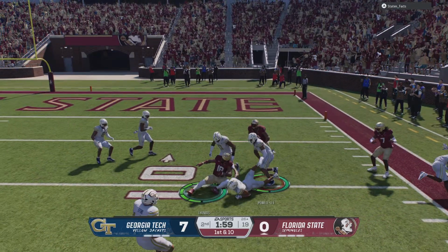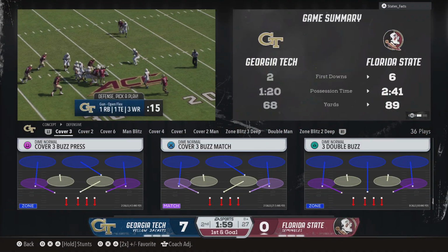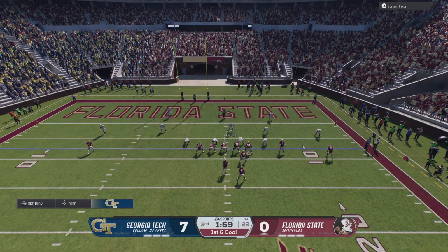You got to find something. The defense has got to find a way to create some momentum. Whatever they're doing right now, it's not working. So you got to keep going through that play sheet and maybe find something a little bit different that can give this offense something to think about.